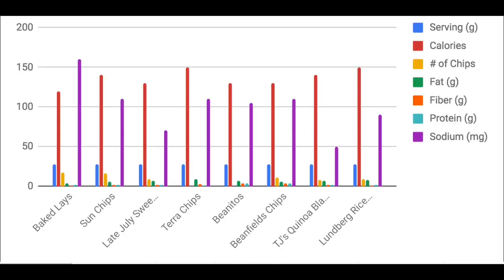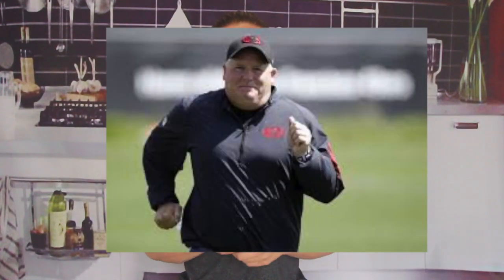Now I started off by making a chart of all of these different categories, and as you can see from this chart, charts are sometimes very confusing. So I ditched the chart pretty much immediately and just focused my attention on the spreadsheet. And when I did that, the one type of chip that rose to the top immediately was Chip Kelly, former NFL head coach. Just look at that healthy body.